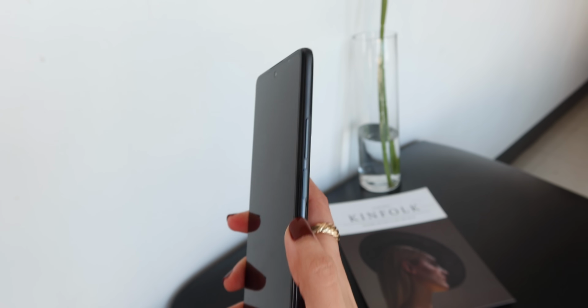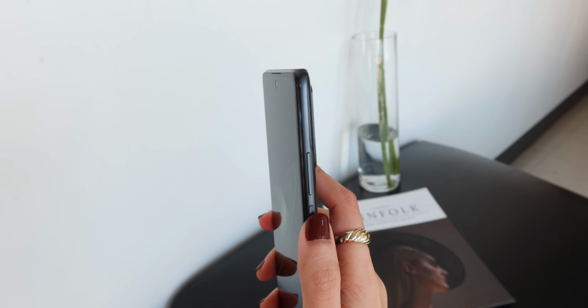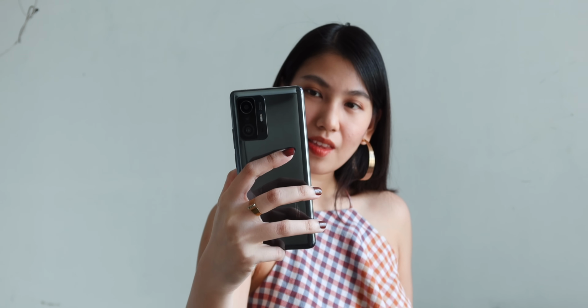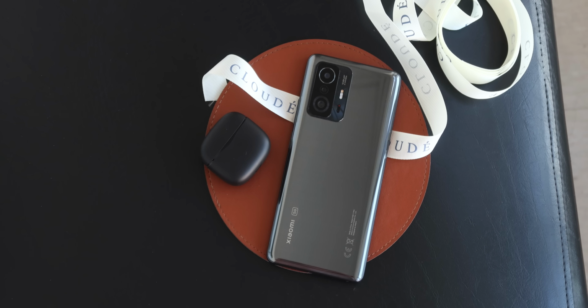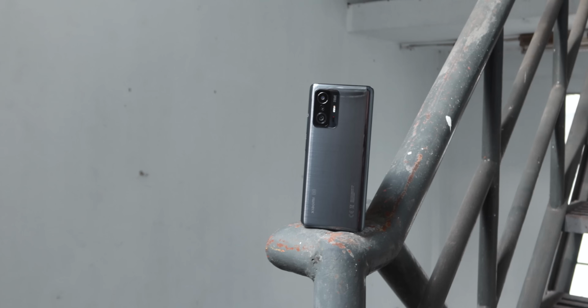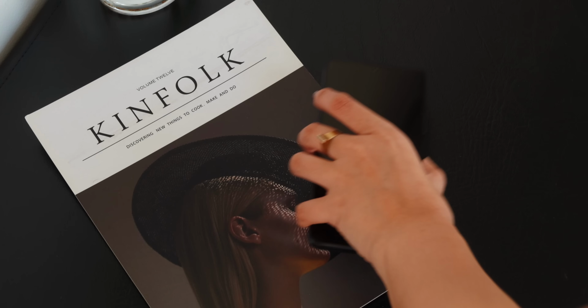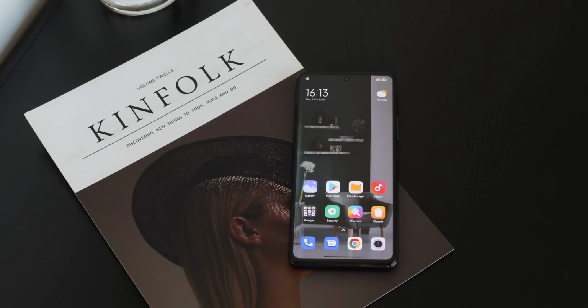For biometrics, you can unlock the device via facial recognition and a side-mounted fingerprint scanner. Both are snappy and reliable, but surely expect the physical fingerprint scanner to work faster. Quickly on connectivity, the Xiaomi 11T features dual SIM that are both 4G and 5G capable. It's also ready with Wi-Fi 6, Bluetooth 5.2, NFC, GPS, wireless display, OTG, and IR blaster.